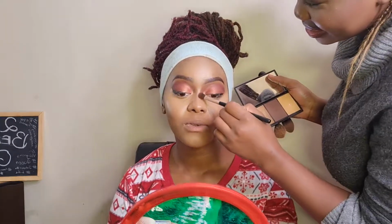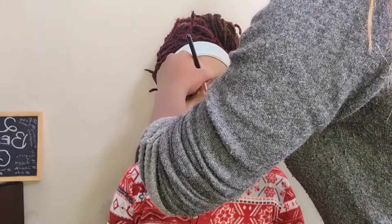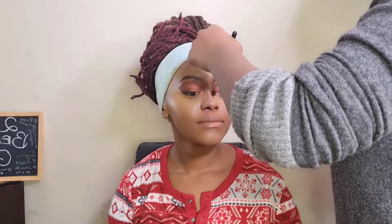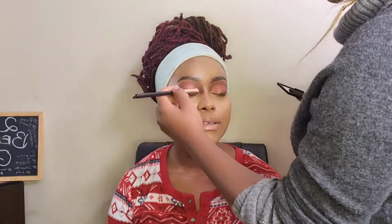It's contour time now, officially. So, as you can see, she's just mapping out my nose. My nose is generally very short and very tiny. It's like a dot. But with contour, it just makes the whole nose look so much longer, and I like that. I really do. So you see, we're just structuring things around.